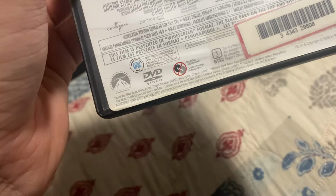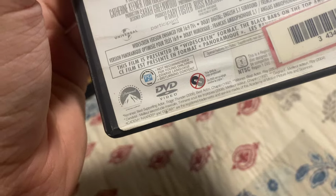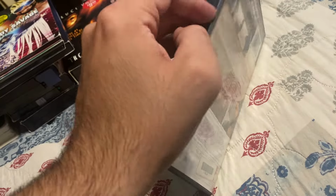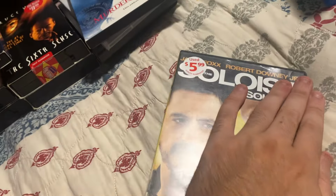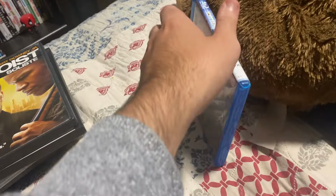Last DVD. This one's a full one from Rogers Plus. DreamWorks made, coming with Universal, Studio Canal, and Participant Media, and was released by Paramount. Not only US, but I believe the UK and France. Now here's the only Blu-ray, which this one's from Bathurst.